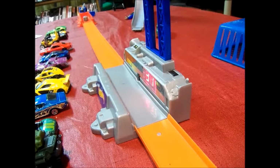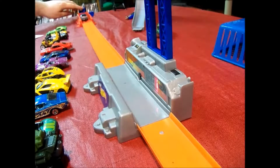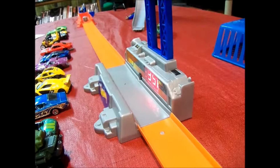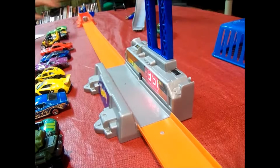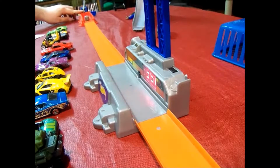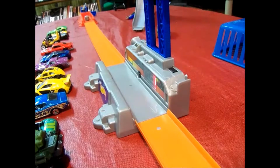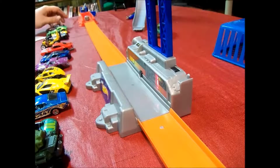379. Okay, another shot. 356. And last shot, 356. So it was consistent for the last 2 shots. And 379 was the top speed for this one, with an average of, let me figure that out now, 364. Okay, that was the Hurst Oldsmobile.